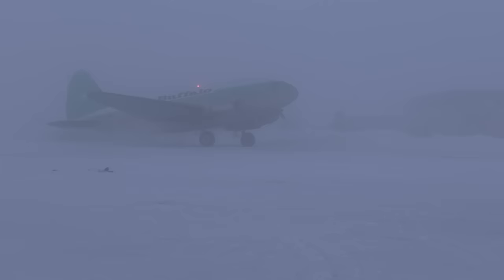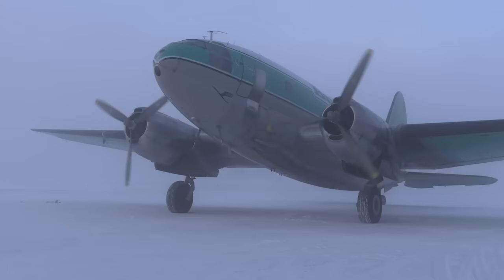So where we go, there's no roads. You know, in Back to the Future 2, where they say, where we're going, we don't need roads. Up here, you don't need roads. The Curtiss C-46 is your road. This aircraft is gonna be delivering supplies everywhere in the north as much as we can.